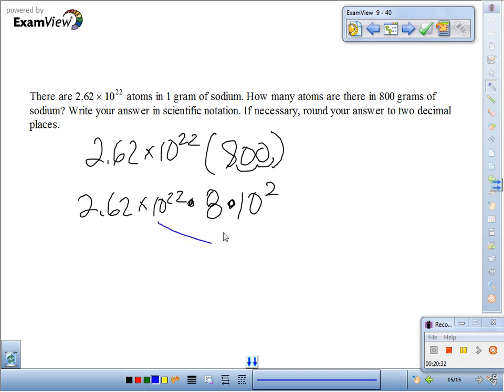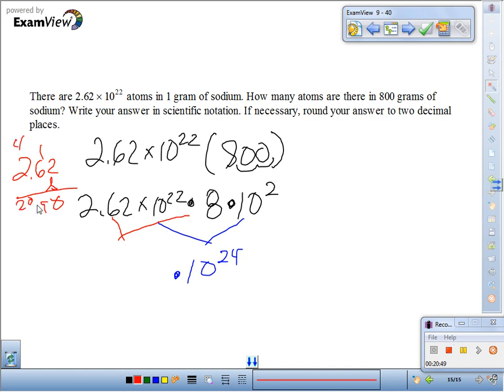Aren't these the same base? Yes. Are they multiplying? Yes. What happens to the exponents? Add, so this is 10 to the 24th, and then I need to multiply this one with this one. So this is 2.62 times 8, which is 20.90. Am I done? No. Is this scientific notation? No. Move the decimal once to the left. If I move it once, that means I need to add 1 to the exponent. So that means this is 2.09 times 10 to the 25th.